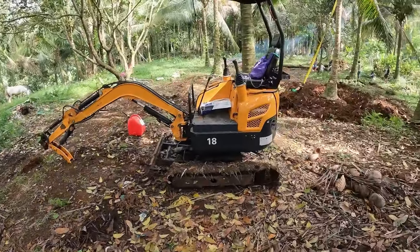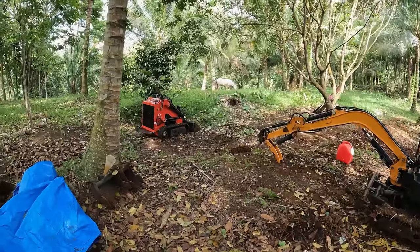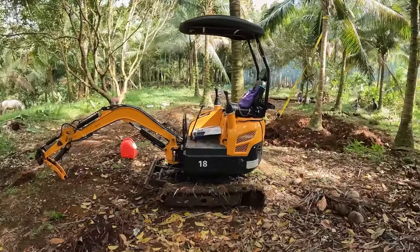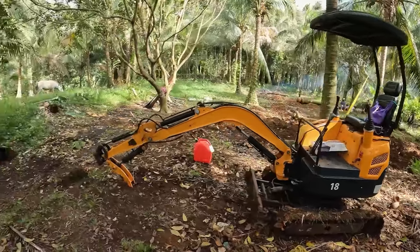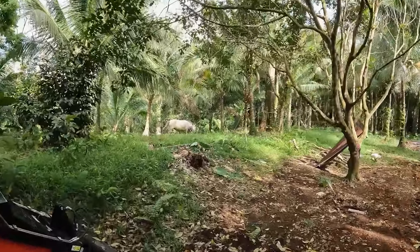I've been working with this. If you haven't seen the video we made of bringing these two pieces of equipment up here, you can check that out. But they're here now, and they're probably never going to leave because it was quite a harrowing experience to get them here. What you see is I'm just taking a walk around.